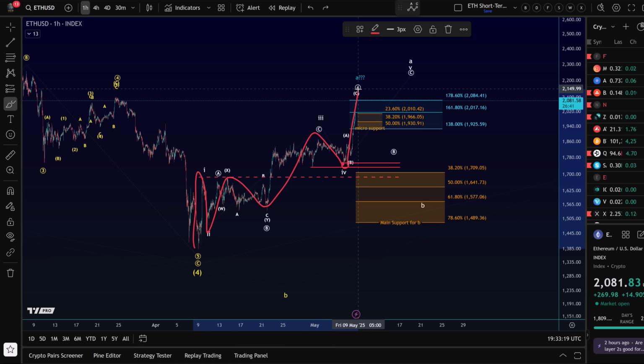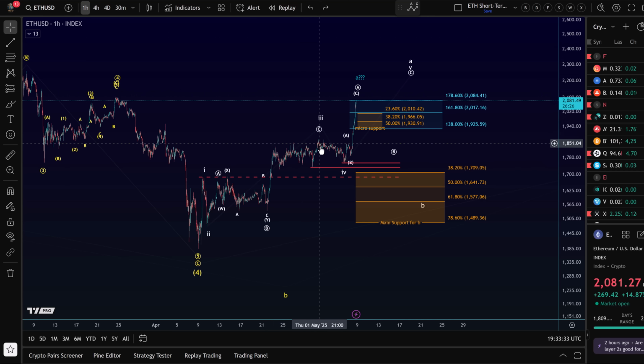Now we could say that it maybe forms another higher low and another higher high, but that's a question we have to deal with once micro support is broken, because until we break micro support, we don't even need to think about a top being in, okay? That being said, it's quite an aggressive move up, so I think a pullback is now due, and then the bulls will need to show if they can defend the 1930 level. That would be the first signal line that needs to be broken to indicate that some kind of a top is in place.